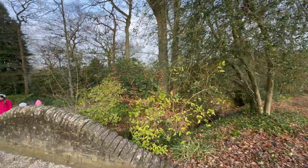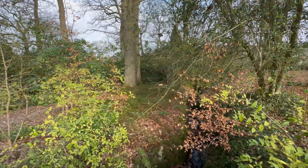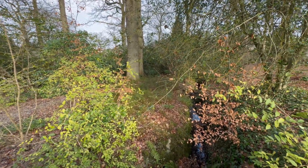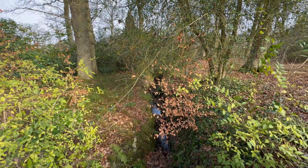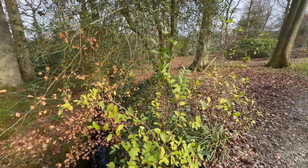I think that is pretty much it, actually. So, what time are we on? 42 minutes. So I think just where this winter flowering honeysuckle is, and this lovely stream over this bridge, I'm going to stop recording here. So as usual, another one here, winter flowering honeysuckle.